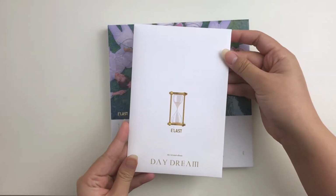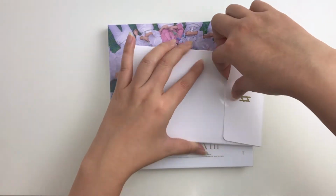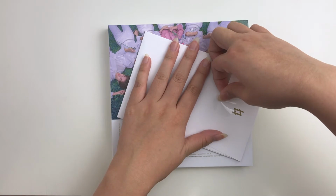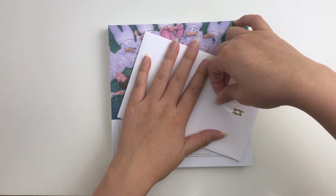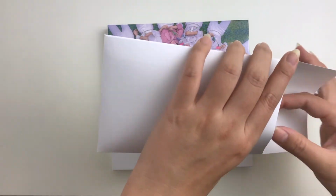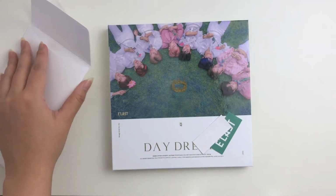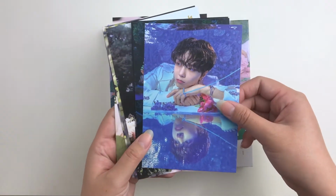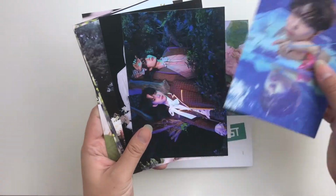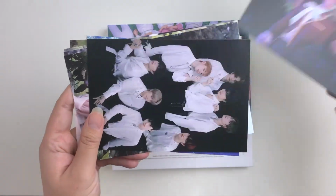Okay, now moving on to this envelope, let's open and see what's inside. I always get nervous when they use stickers because I always tend to rip the envelopes when I peel them off. Ooh, so I see postcards, their stickers, and photo cards. So here are the postcards. So lovely. Oh my goodness, just look at these.